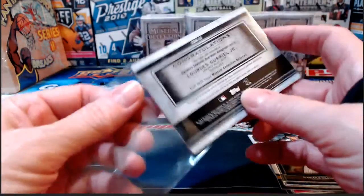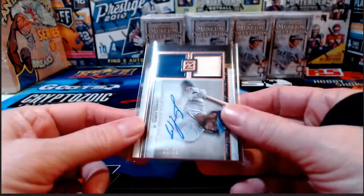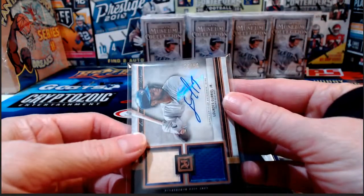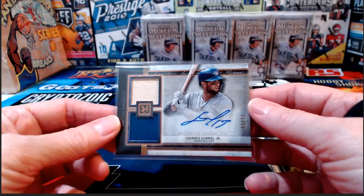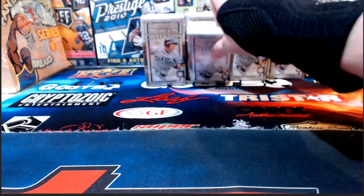And speaking of the Blue Jays, here's Lourdes Gurriel Jr. That is a sticker auto because it's paired with a relic. That's usually how Topps does it. It's numbered to 250. Big 5-0 auto relic. Blue Jays. Did I not cut the plastic on that? Oh, there it is.